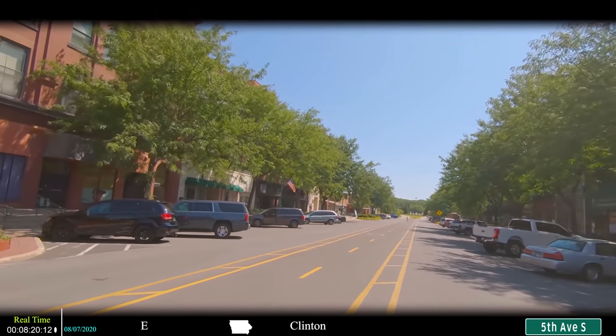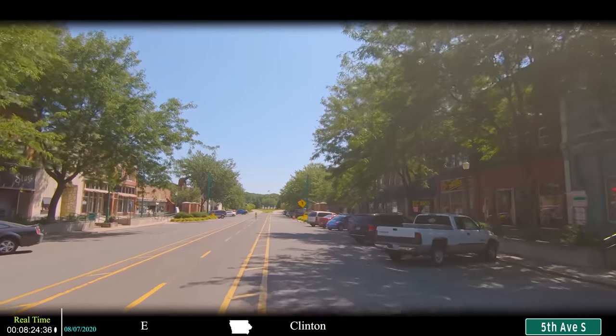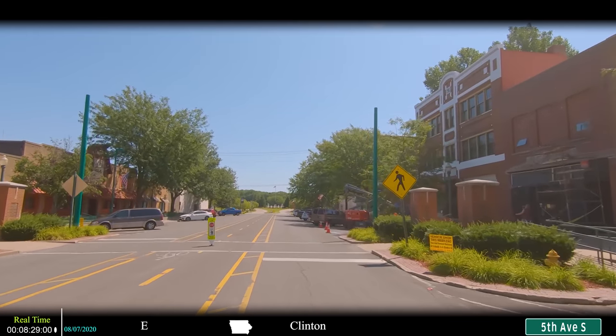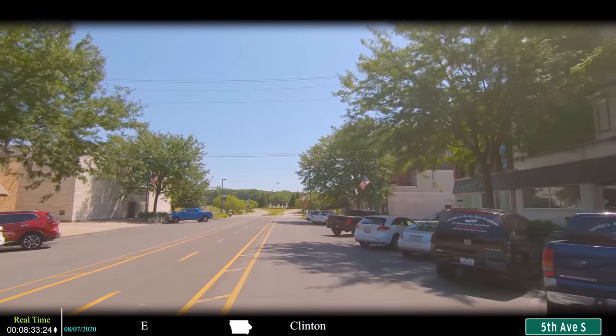As I turn onto 5th Avenue South, it appears that this is the main east and west thoroughfare for the town. I ain't see a Saks though. Put a Saks on 5th Avenue and then we're talking. It still looks pretty decent though with that one actually. Yeah, never mind. You guys don't need that.